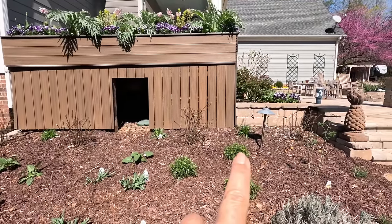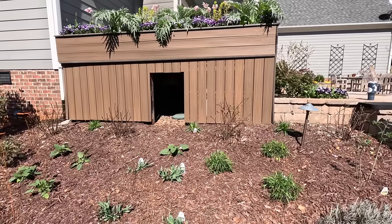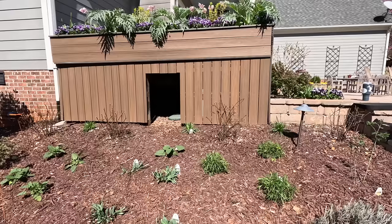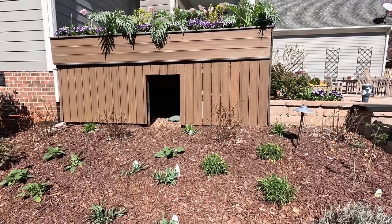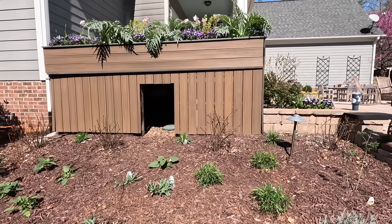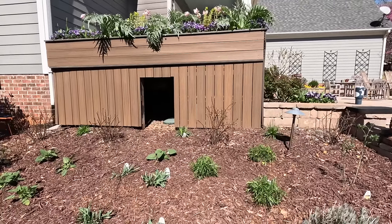Put them in the very back, because obviously they are my tallest, and if they get floppy, which I suspect they might, just because of the wind, I can put some string around them and use the wall right there. So they're in the very back, such beautiful plants.